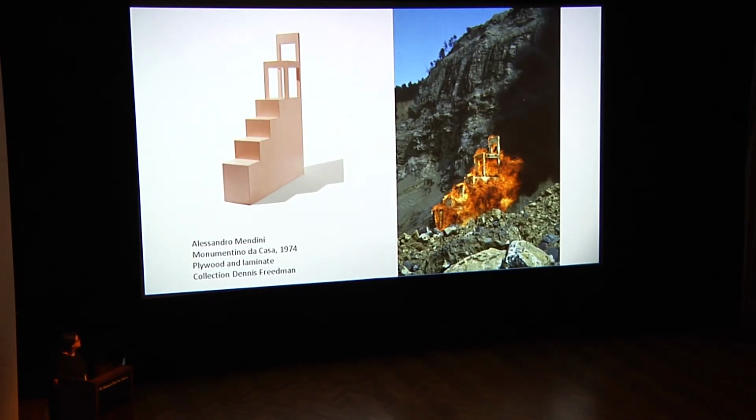There are also works in the exhibition that were important to this historical background that have performative aspects to them, such as Alessandro Mendini's Monumentino da Casa. Mendini was not only an architect and designer, he was editor-in-chief of Casabella. He was based in Milan, where the publications were based. He was a unifier of sorts for this whole radical community. And as part of designing this piece, which for him was a spiritual object, he was very interested in the idea of monuments and what monuments mean in society.